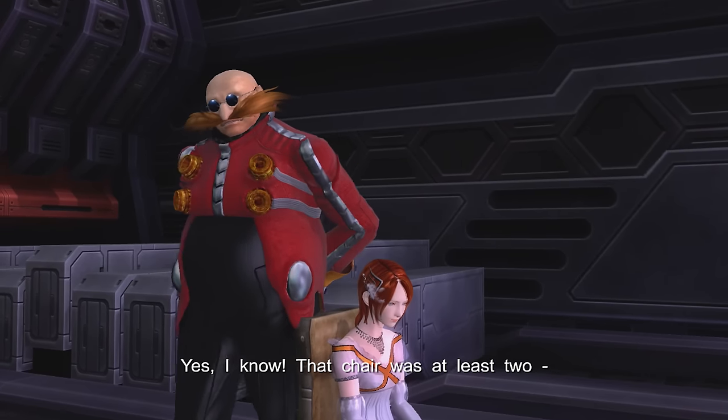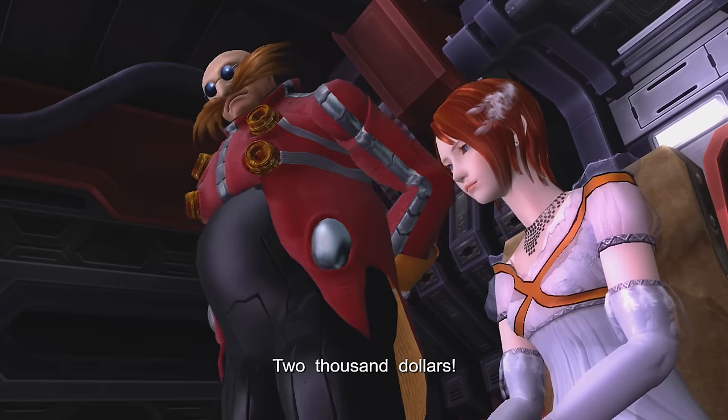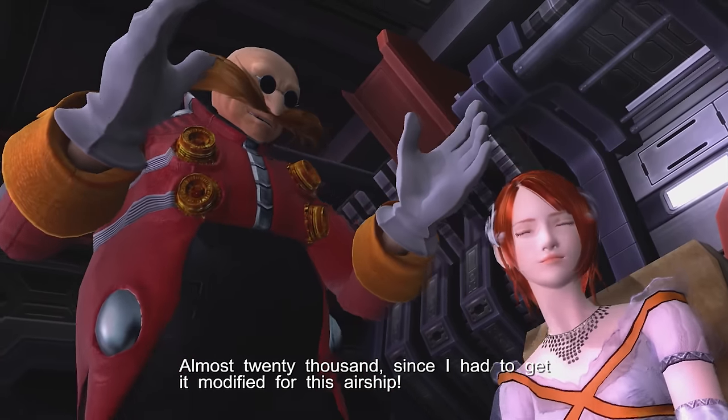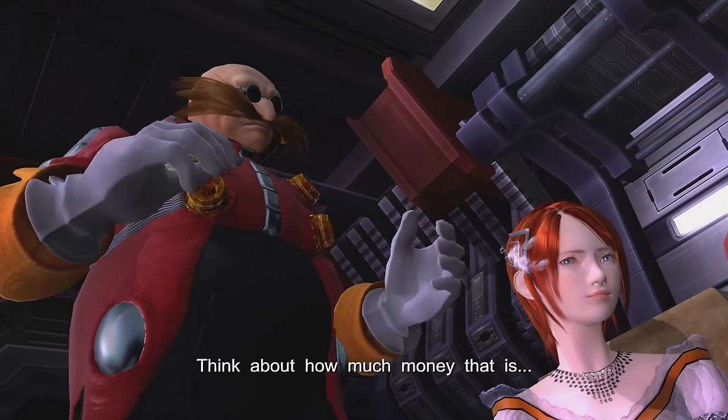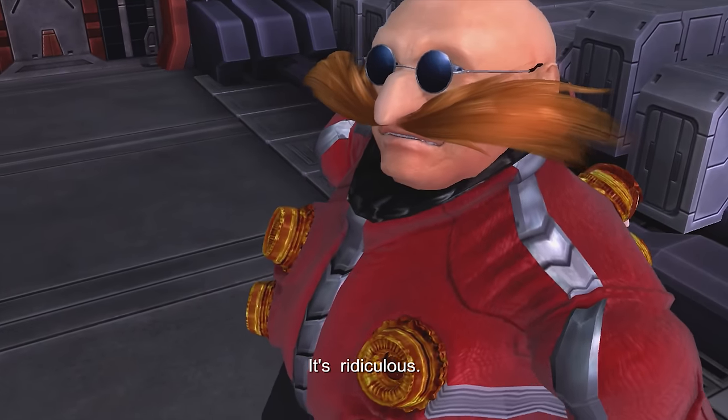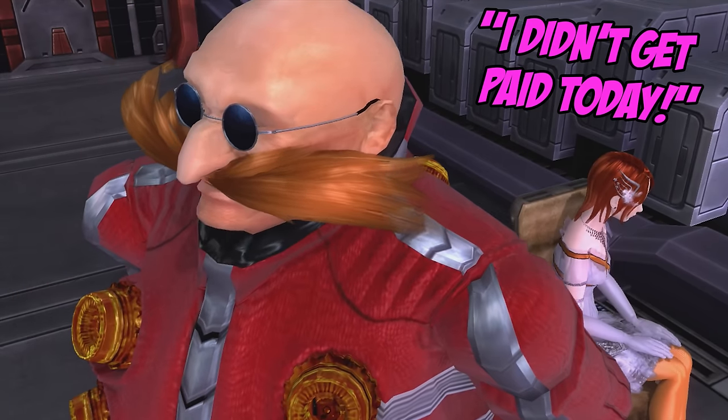That chair was at least $2,000. She's right. Almost $20,000 since I had to get it modified for this airship. Uh-huh. Think about how much money that is. A lot. It's ridiculous. So much. I didn't get paid today.